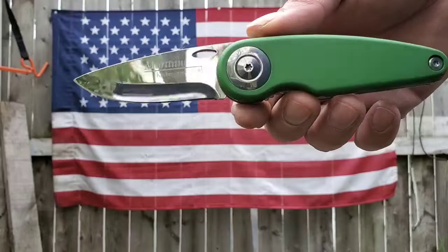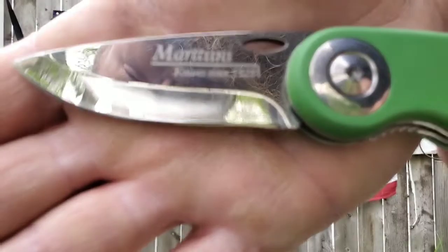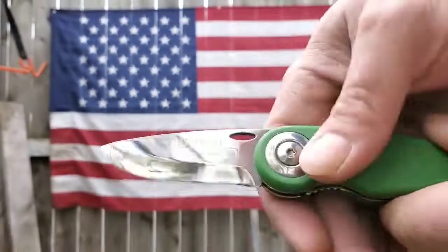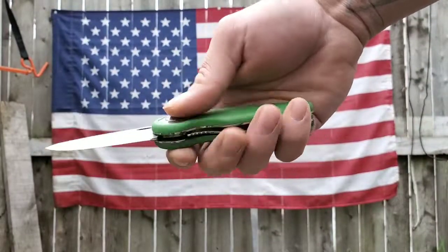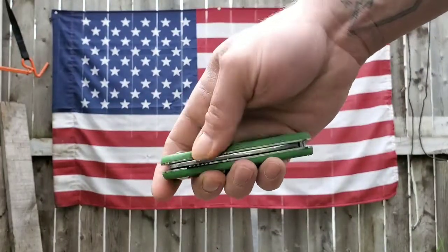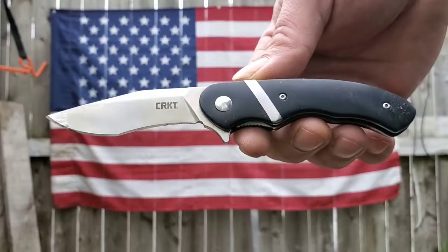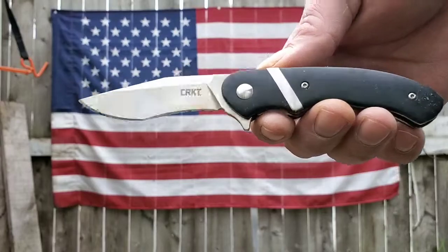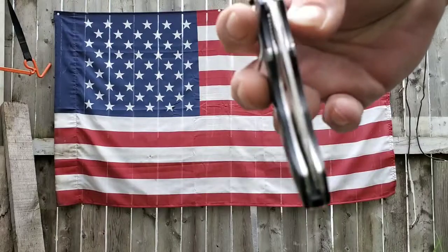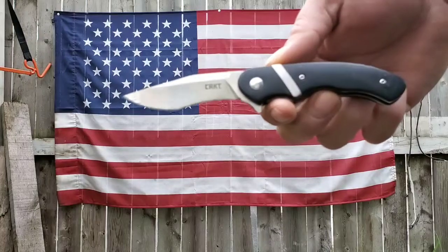This is a terrible, horrible, ugly Martini. This knife is just terrible. It's just terribly made. CRKT snarky, parky piece of crap knife. It's wicked bad. It's junk. Garbage.